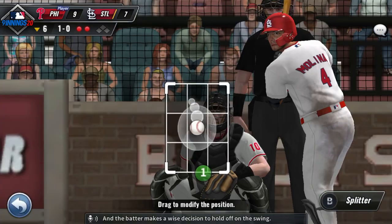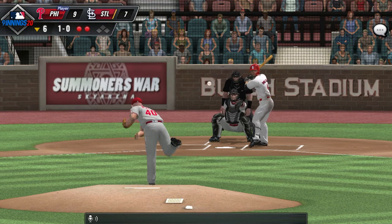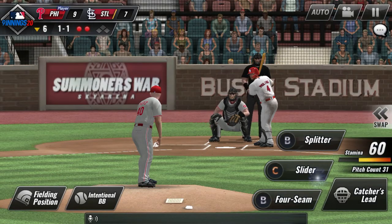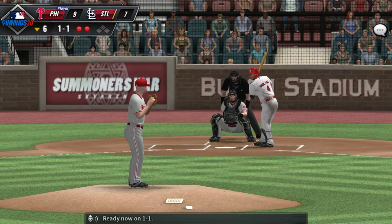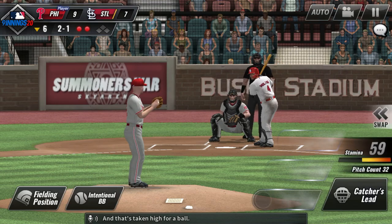And the batter makes a wise decision to hold off on the swing. The 1-0 pitch. Foul. Ripped foul. Ready now on 1-1. And that's taken high for a ball.